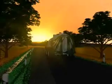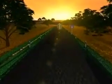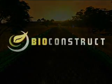A biogas plant is therefore useful for both you and your neighbours. Why don't you also profit by using the smart, environmental friendly biogas technology in BioConstruct's modern plants?